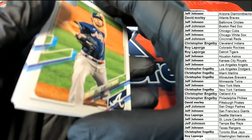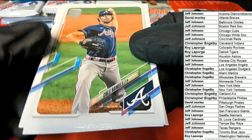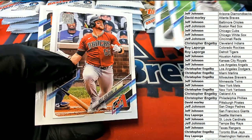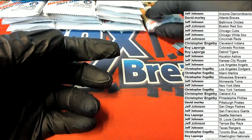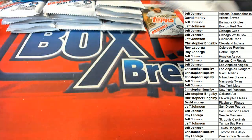Is it a double short print? Oh, Jeff's a Rangers fan. Is it a super short print? I hope so. If it's a super short print, it could go for a whole lot. But I don't think that it is. But regardless, it is really cool.